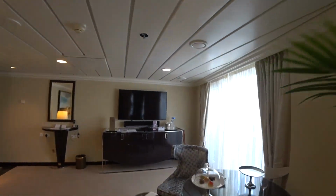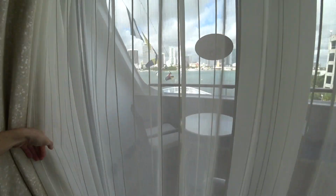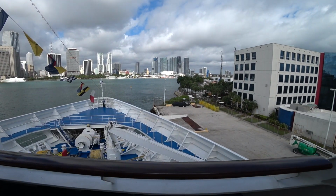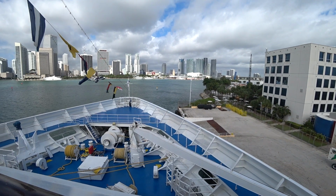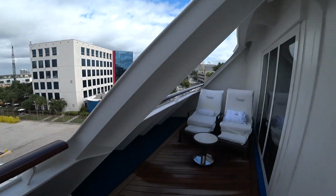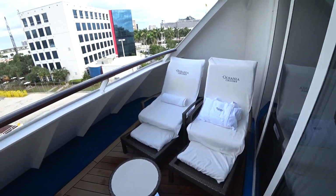All right, let's finish up outside here. Of course, we are looking at downtown Miami today here in October, and look at all the fish jumping. Probably some tarpon or dolphins chasing them around. Now we have two lounge chairs with ottomans as well.